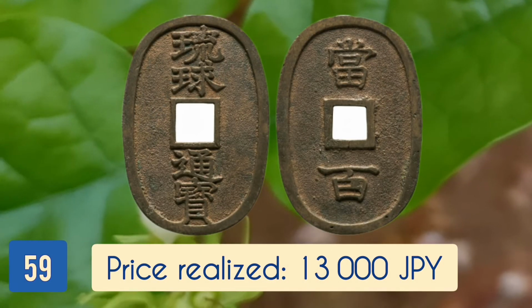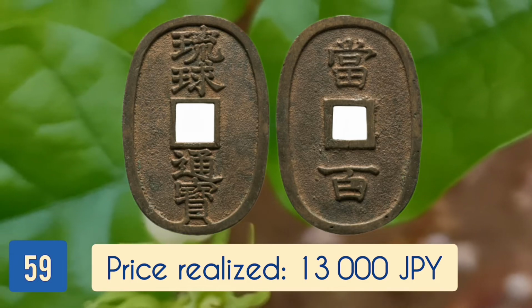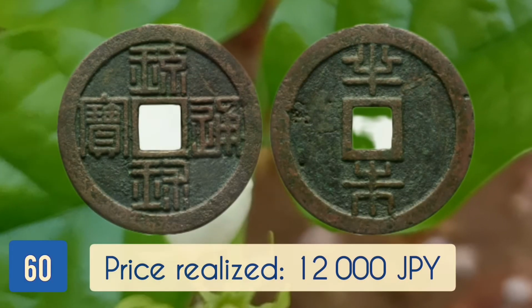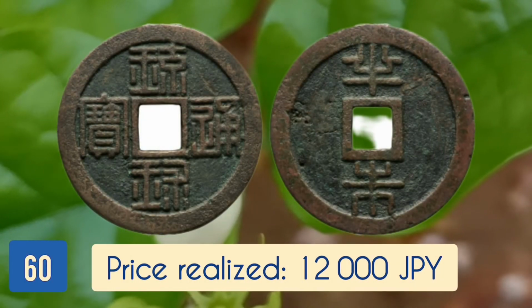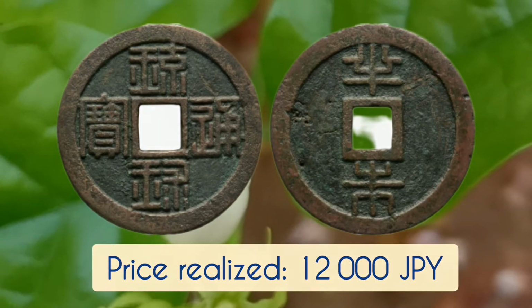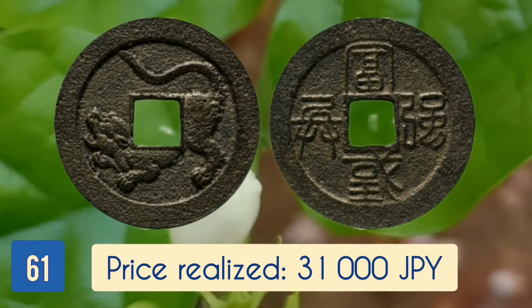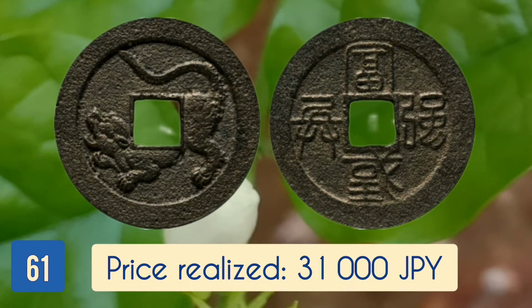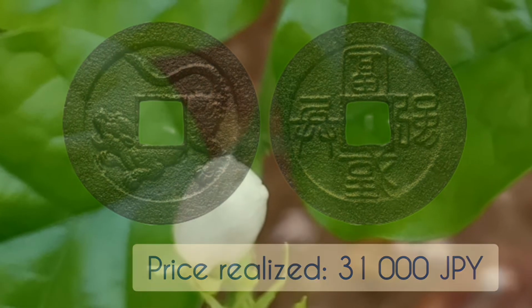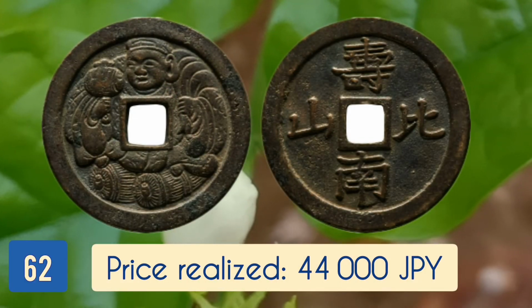Next is also an oval coin with inscription and hole. It is sold for 13,000 Japanese yen. Now this is a circular coin with a hole in the center with inscriptions on both sides and it is sold for 12,000 yen. Now this coin, there is a line on the obverse side and inscription on the reverse. It is sold for 31,000 Japanese yen.